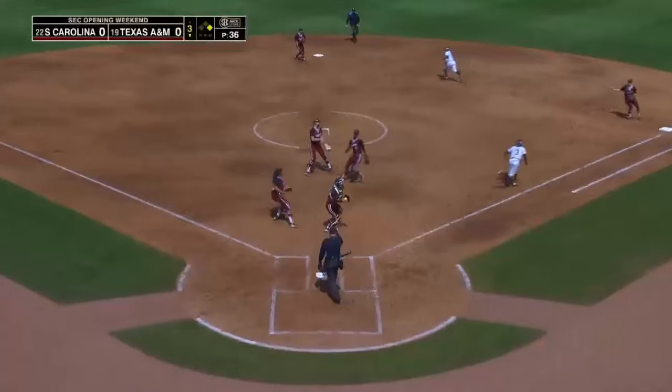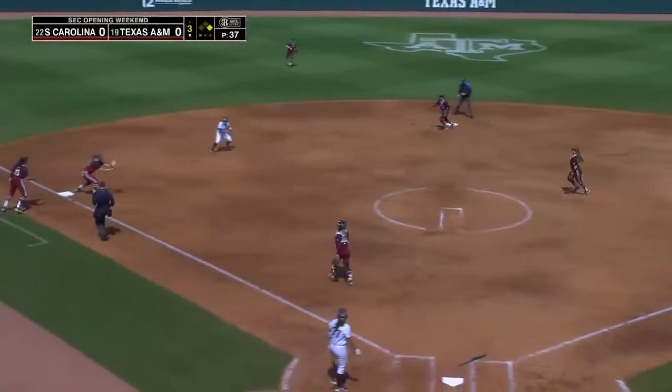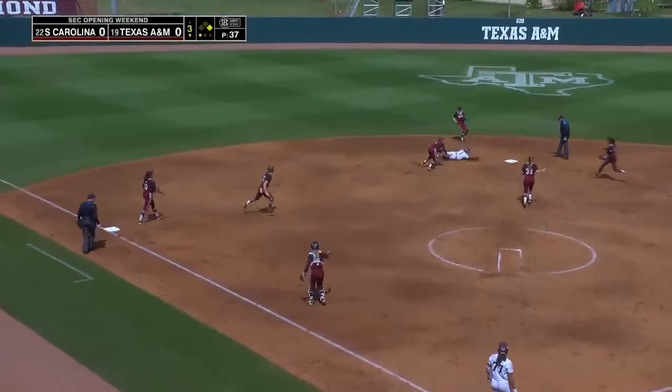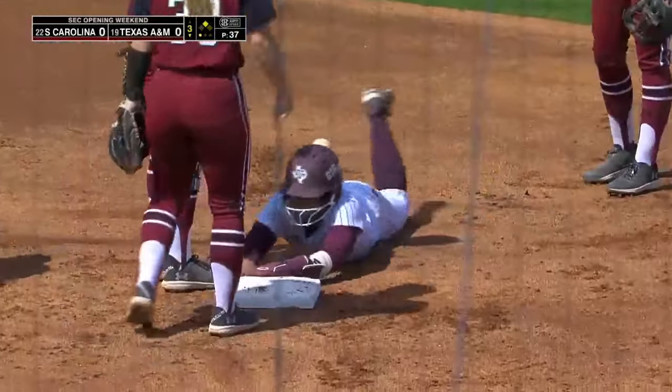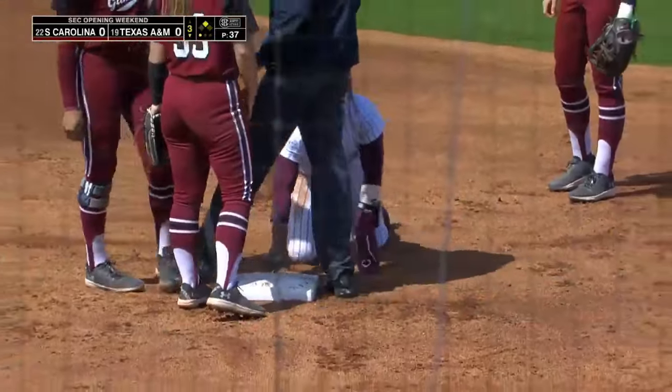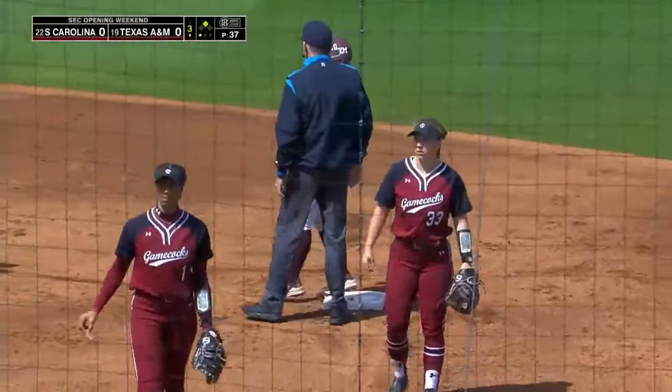Now Woolley wants to do it as well. Pretty good one. They get the out. The runner, though, caught in a rundown now between second and third, and they got her. Or no, safe, got around the tag. It looked like it was laid down, but the acrobatics from Kennedy Powell gets her back to second base.